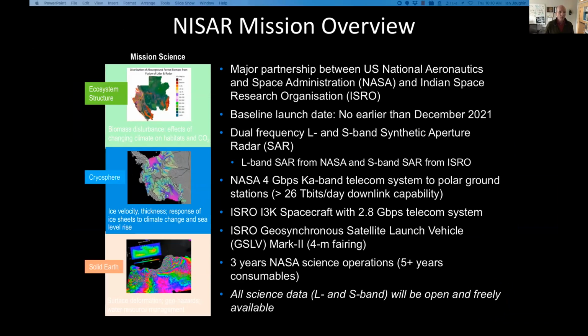So NISAR is a partnership between NASA and ISRO, the Indian Space Agency. We have 3 main sets of science objectives focused on ecosystem structure, things like biomass and forest disturbance, cryosphere, which includes sea ice and ice sheets, which mostly what I'll talk about today is ice sheets, and then the solid earth, which is earthquakes, volcanoes, things like that, and that you can measure the deformation with SAR interferometry, which I'll talk about a bit more too. Then there's a 4th area that was added in the recent science team, which is applications, which covers all sorts of things.